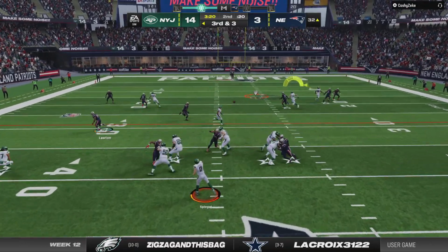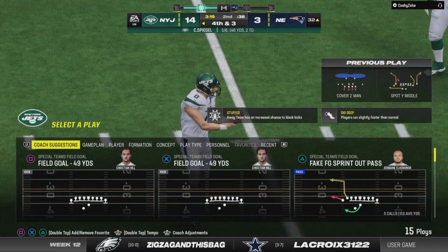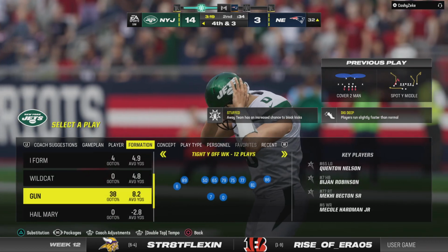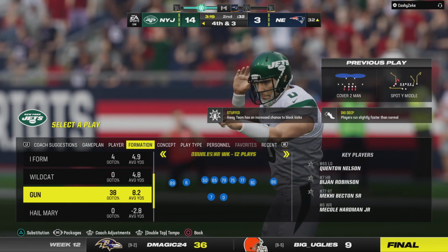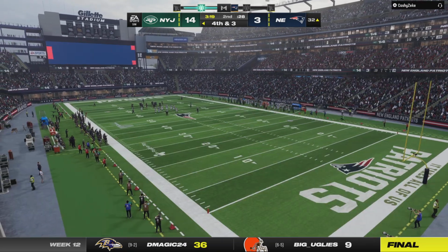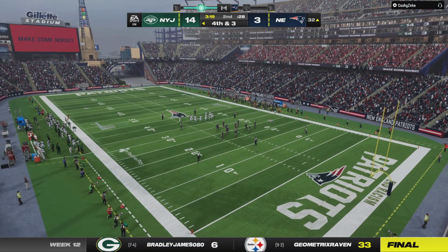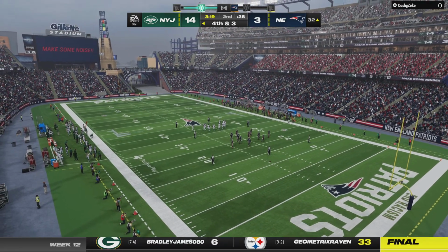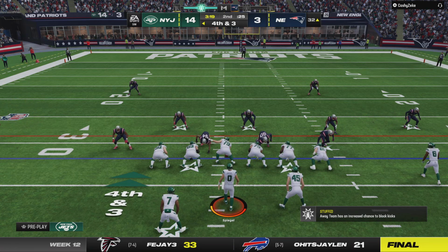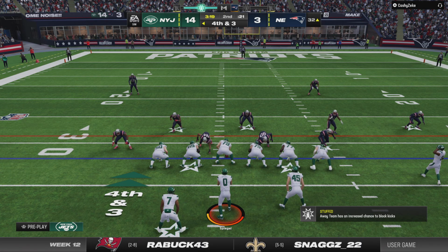Now they'll throw here out of the gun. And that will be incomplete. Coverage was awfully tight there on 3rd down. They actually closed off all the passing lanes, forcing the incompletion and bringing up 4th down. So they'll pass on what would have been a 49-yard field goal attempt, and they're going for it on 4th down.